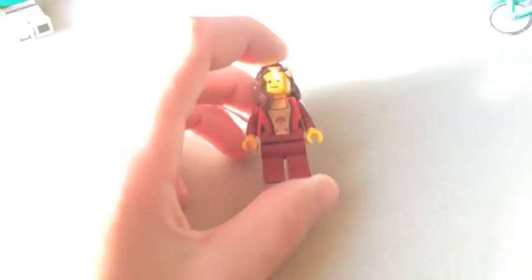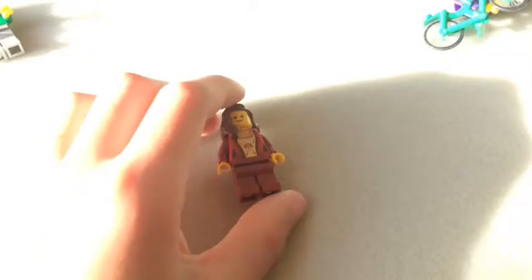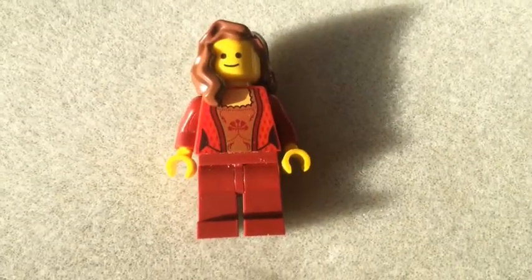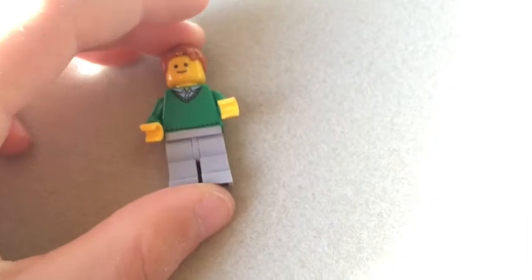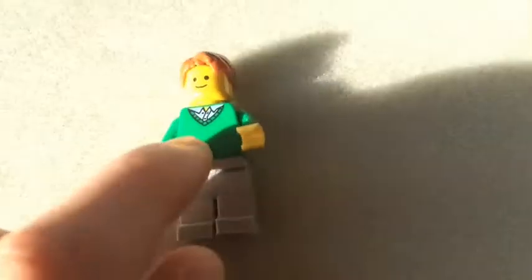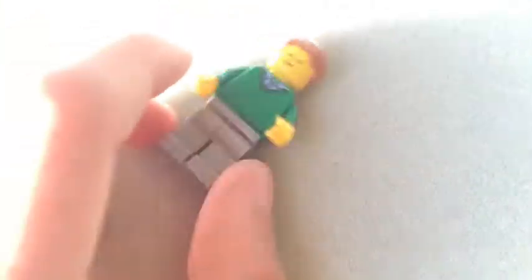Next is the mom with what looks like a Chima outfit. Here. There. That's what the mom looks like. She does have back printing too. And then the last minifigure is the dad. The dad has just a green sweater with this orangish red hair and gray pants.